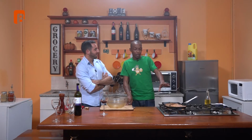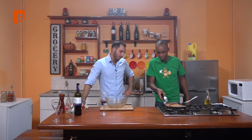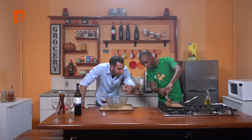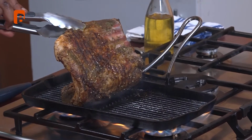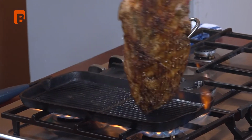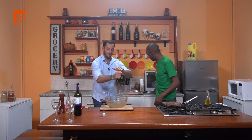Now for particular cuts such as this, they will actually color very, very quickly. So we're actually going to give it a look very shortly. You can lift it very lightly from the side, and you can lift it from the front, and you should be able to see that nice beautiful char mark going right across. That should give you your first call to turn it over. So same thing, turn it over and allow that to sit on your pan very, very slowly. And it's as simple as that.